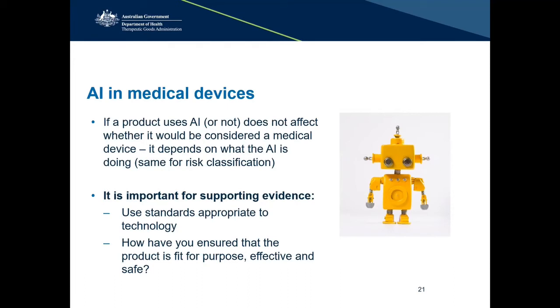The use of AI also doesn't affect the risk classification of the device. Again, it's what is that device being used for? So if it's diagnosing a very serious condition and providing that diagnostic information directly to a layperson, so think an app that can screen for a serious form of cancer or something like that, then whether it was using AI or not, it would still have the highest risk classification. Where AI does become important is if you do have a medical device that uses AI, you will need to consider how you can effectively show that you have validated your product and that it's fit for purpose. So just like any other product, if there are any appropriate standards that you can apply, you can do so, but they have to be appropriate for the use.